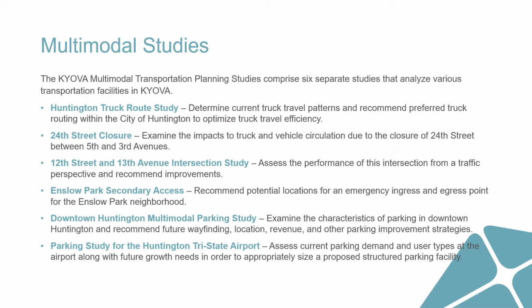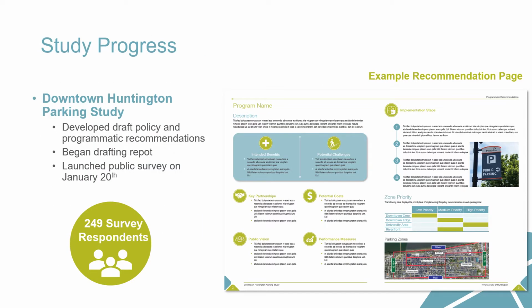The Multimodal Transportation Planning Studies consist of 6 separate studies looking at various transportation facilities within the region. These include the Huntington Truck Route Study, looking at recommended truck routes within the city of Huntington, the closure of a portion of 24th Street between 5th and 3rd Avenues, the 12th Street and 13th Avenue intersection study, a secondary access study for the Enslow Park neighborhood, the Downtown Huntington Multimodal Parking Study, and a parking study for the Huntington Tri-State Airport. Progress on the Downtown Huntington Parking Study is well underway.